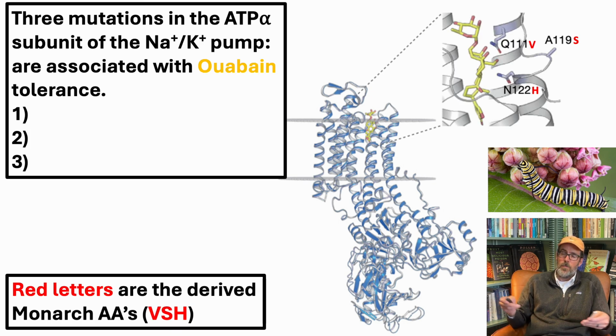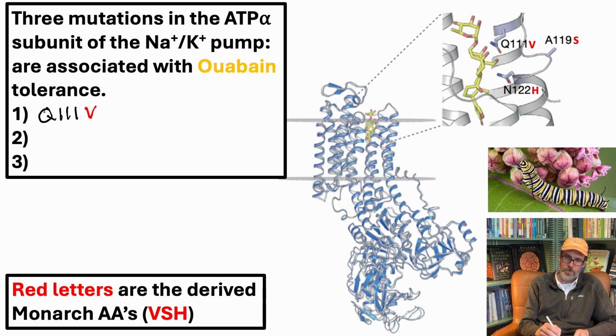So they exploded out this binding pocket and show where the Ouabain is nestled in there, and the 3 amino acid mutations that led to Ouabain tolerance. I'm just going to slow down and write out each one of those. The first mutation is a Q to V mutation at position 111. That's a Q to a valine. Valine is the derived amino acid state. The red letters are the derived monarch amino acids at that position.